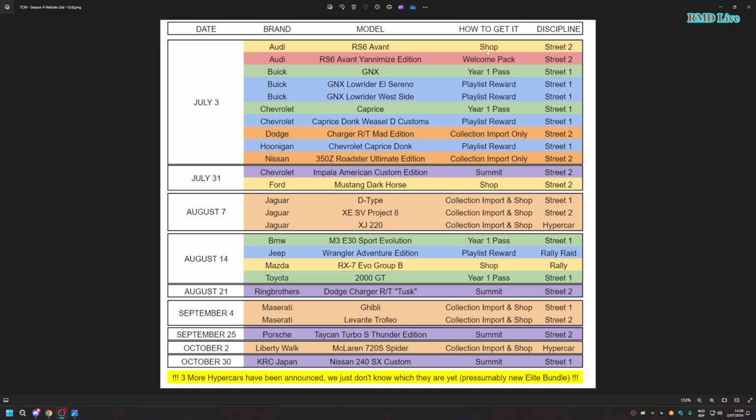The Audi RS6 will be in the shop for Street Tier 2, that is. We have an RS6 Avant Yanimize edition. It says Welcome Pack, so I am afraid it is going to be the Welcome Pack, the same as the Audi R8 Spider Motorfest edition.